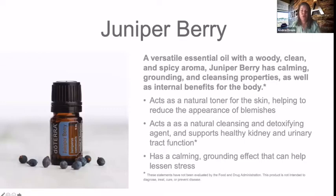And the unique aroma of juniper berry can be used for calming and grounding of the emotions during times of stress as well. You can place some in your diffuser. You can even just put it in your hand and smell it in order to bring on those grounding feelings. It works well with oils like sandalwood, lavender, tea tree oil, and clary sage when you're diffusing. And you can also, again, put it over your face in order to combat those stressful feelings.